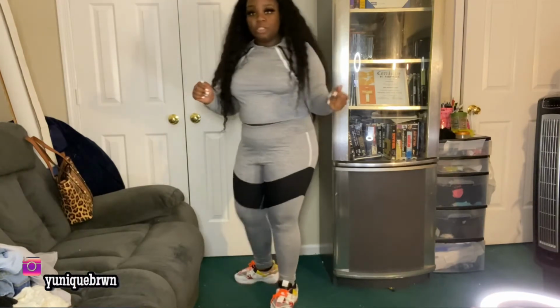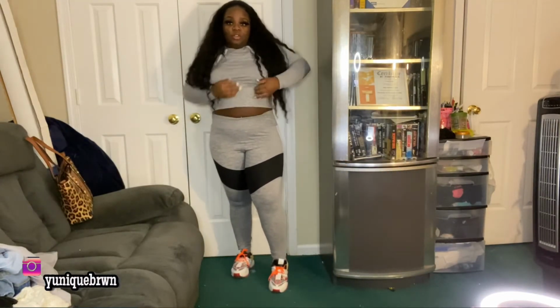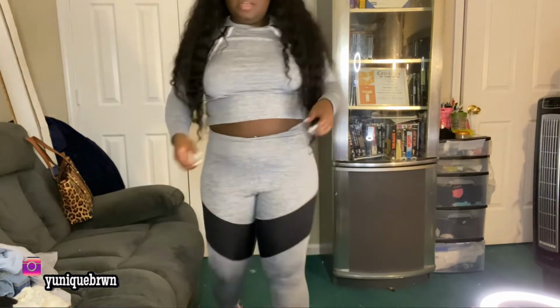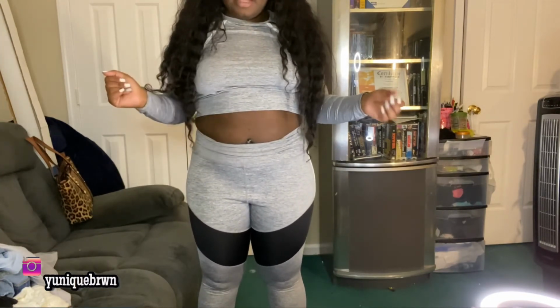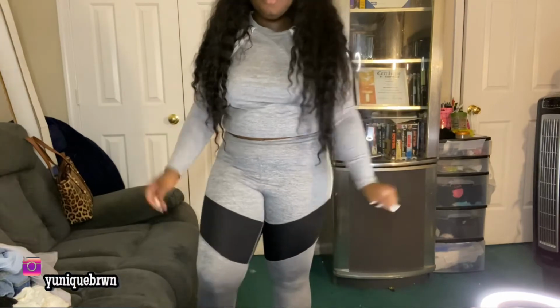I'm not spending $300 on shoes, so that's it for this outfit. Y'all, you can wear it like a cropped. I won't really wear it like this because I need to lose that. So I'm probably gonna wear it more down and up just cause I need to lose a little bit of this area, y'all.